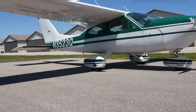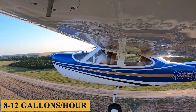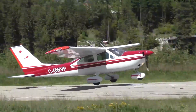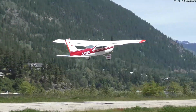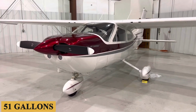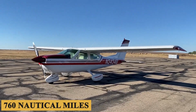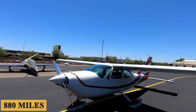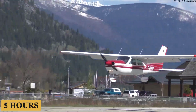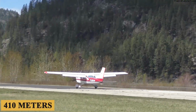Owners report cruise of about 135 to 145 knots at 8 to 12 gallons per hour or 30 to 45 liters per hour. The RG doesn't get its speed from raw power, so proper rigging is important in obtaining book speeds. Fuel capacity is generally 51 gallons or 190 liters, providing a maximum range of about 760 nautical miles, which is 880 miles or 1,400 kilometers, and about 5 hours in total. And finally, the plane has a minimum landing distance of 1,350 feet or 410 meters.